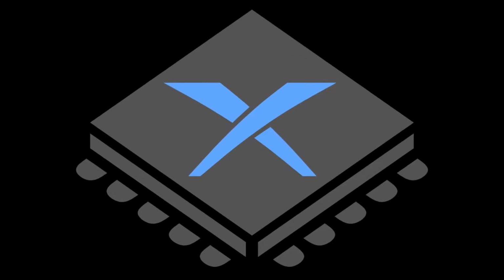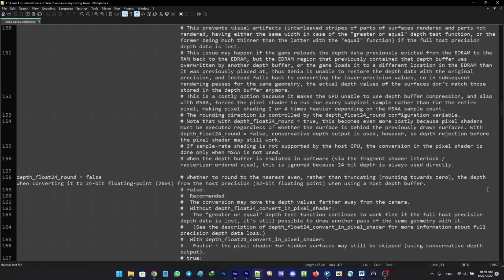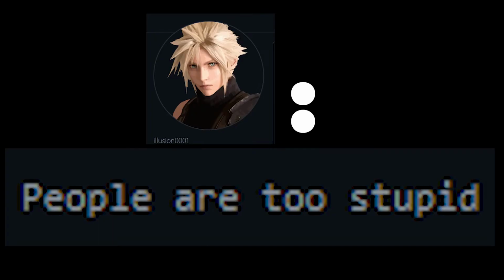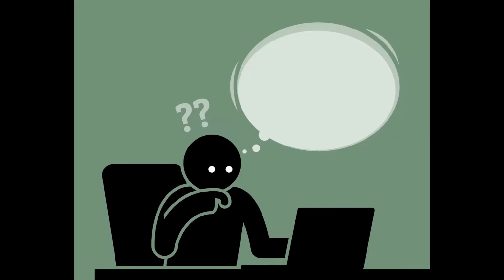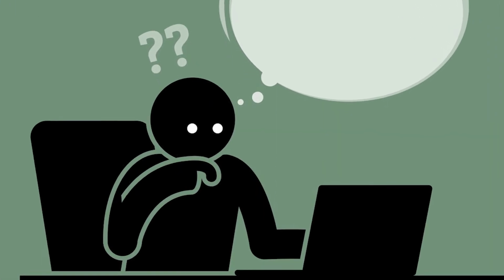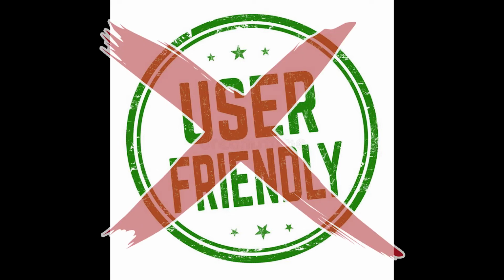Knowing that a genius program like Xenia lacks a decent user interface and then complaining that people are too stupid to figure out Xenia is just childish and ignorant. Thinking people are stupid for not knowing a technical thing is not going to solve anything. In fact, this shows that a lot of people struggle to get a specific thing working on Xenia, which means you have to take into consideration that Xenia is not as user-friendly as it should be.